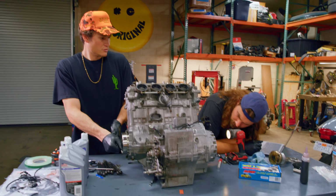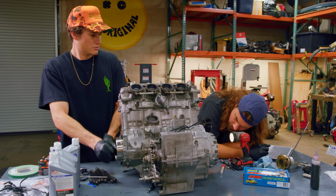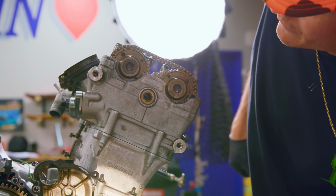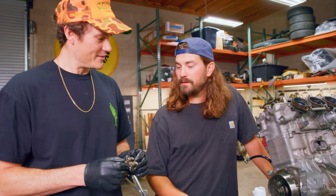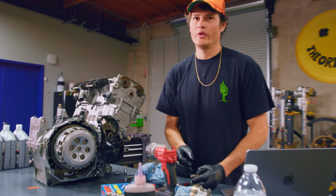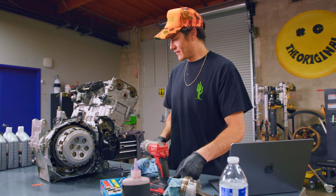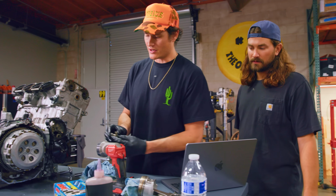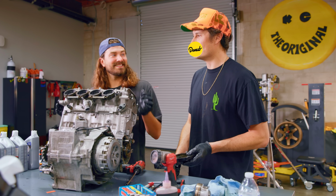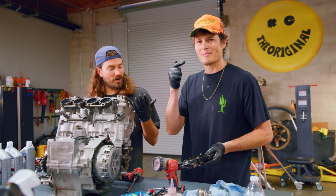Oh, there it is. That's good. Hey, what is that? I don't remember. I'm trying to think of where I pulled this thing off. Okay, we're fine. So this is the gear that the starter engages with the clutch. It would help if we had a manual. You're not supposed to remember this stuff.